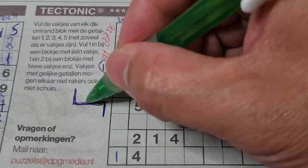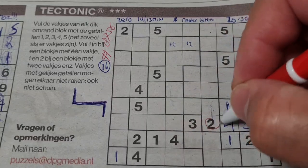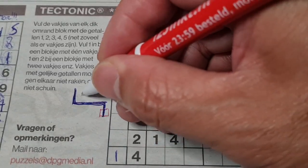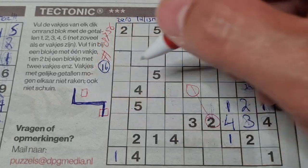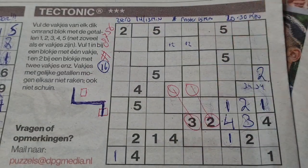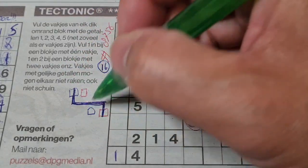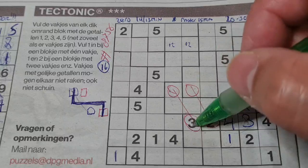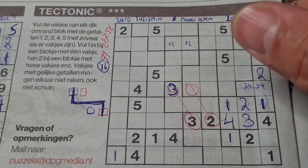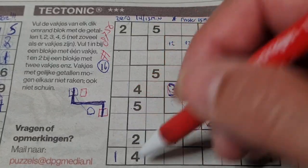Where you see the S construction, remember that this box has the same number as that box. So this box has the same number as that box. But also, that box has the same number as this box. So in this case, it's a 3 here. Do we have more of these kinds of shapes? No, only 1.